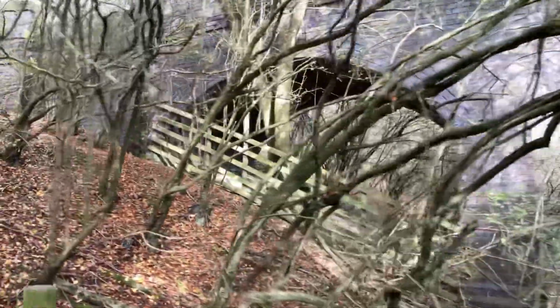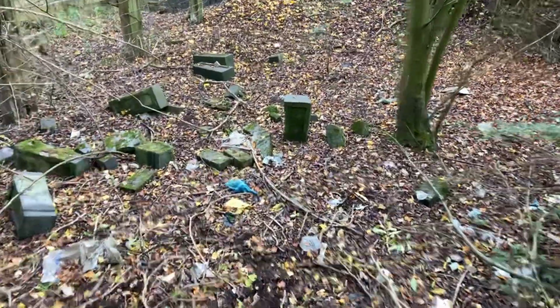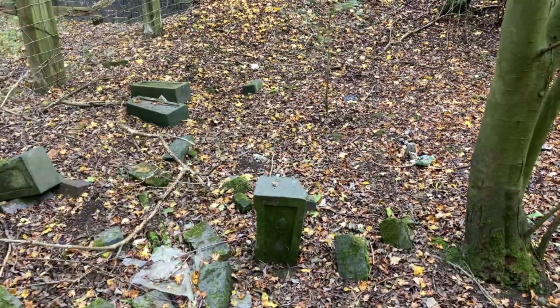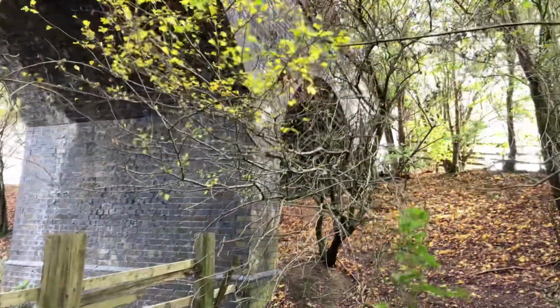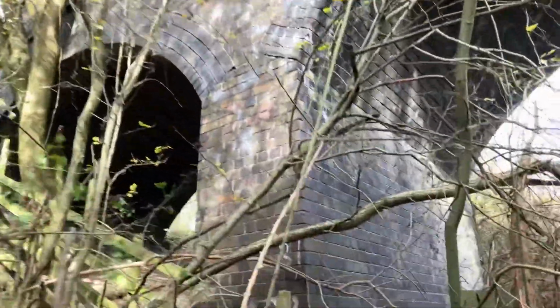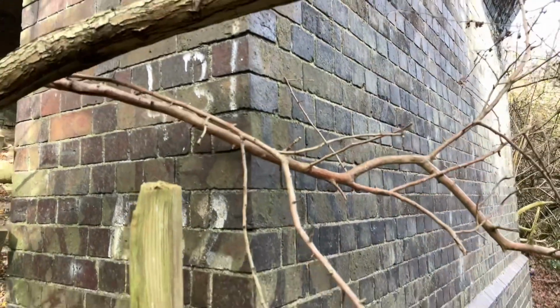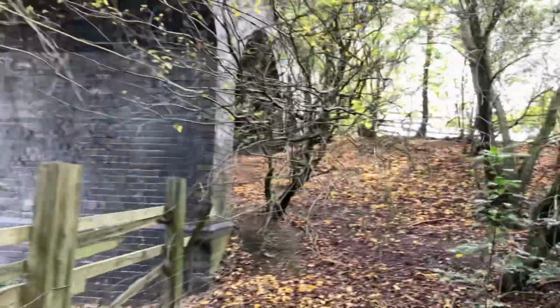I have to take it through here. You can see there's all the coping stones, I think, off the top. There we go, that's our beautiful old Great Central Railway bridge. I can just make out the bridge number on here. It's number 431, and it's in pretty sound condition.